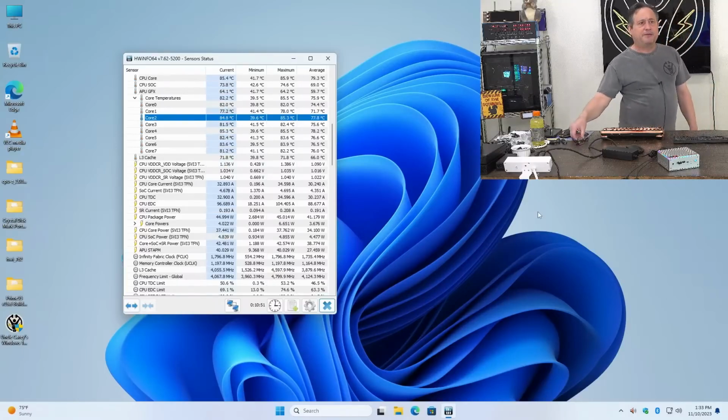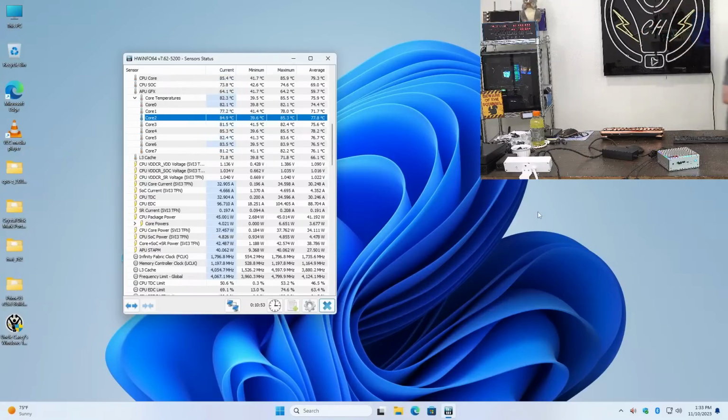Okay, we're about 9 minutes into this, and our hottest temp so far is 85.3. Well, like I said, I will allow this to go to 90 because of its nature. Normally, I don't want a desktop to get any hotter than 85. But the fact that this is running as well as it is impressive. So we're just over 10 minutes, or 50% of the way through this test.